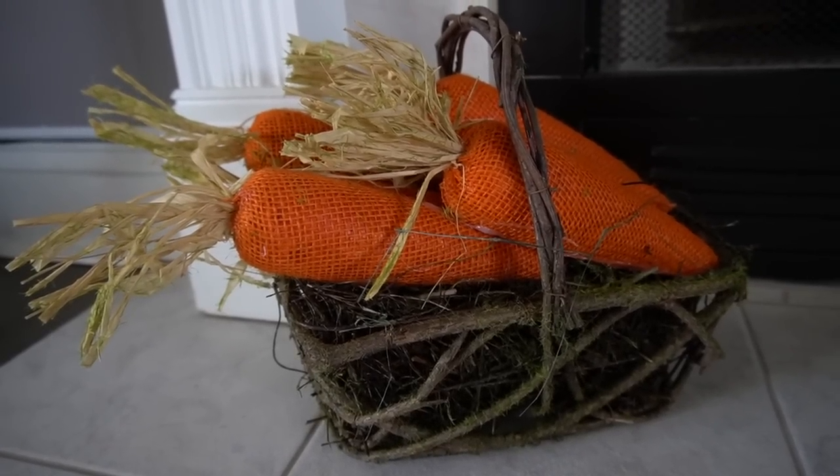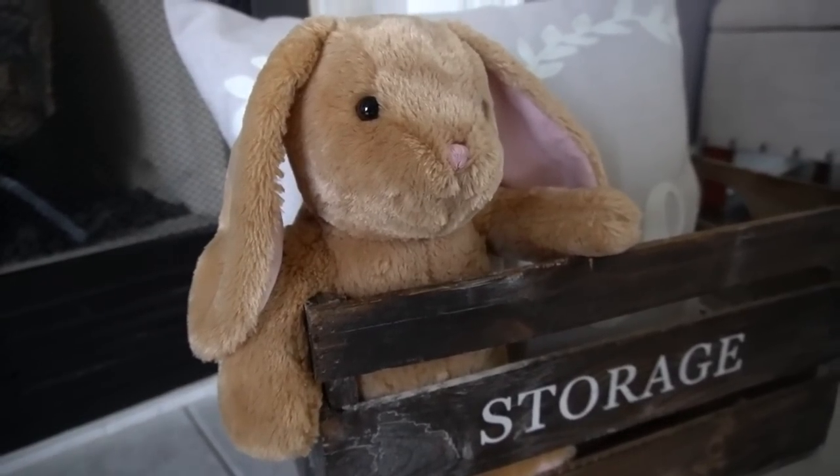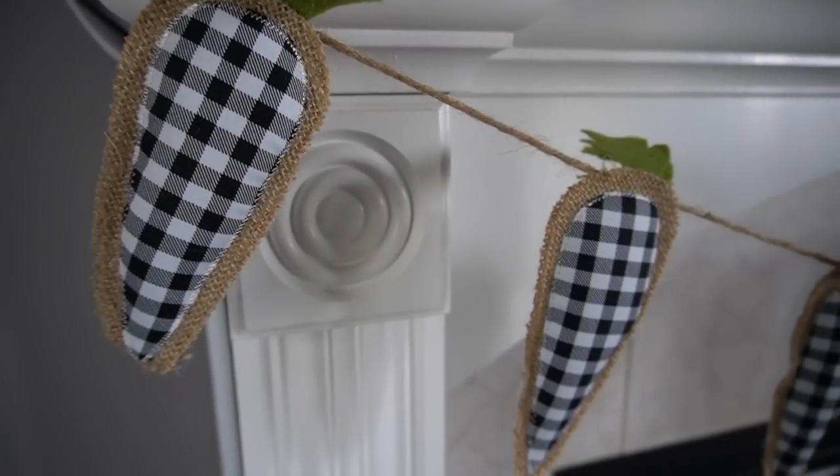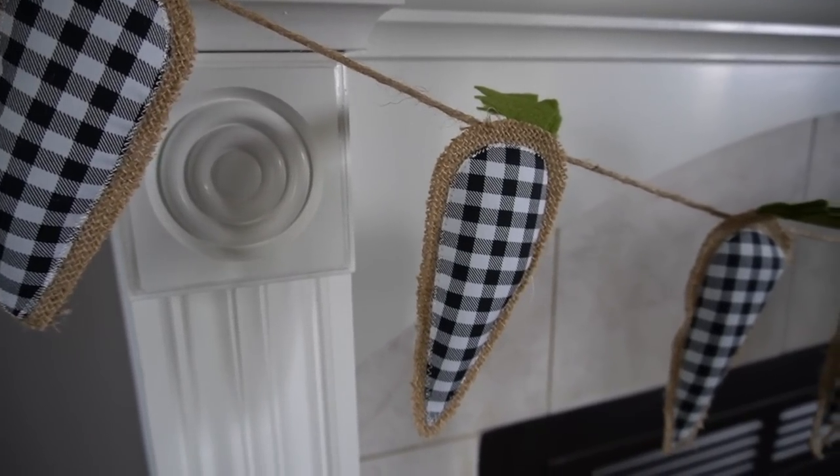And this was Kinsley's little stuffed rabbit, and she just had to have it there for decoration, and I figured it fit because it goes with Easter, so I let it stay.